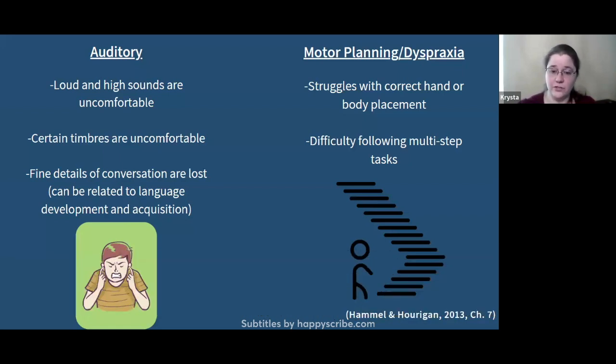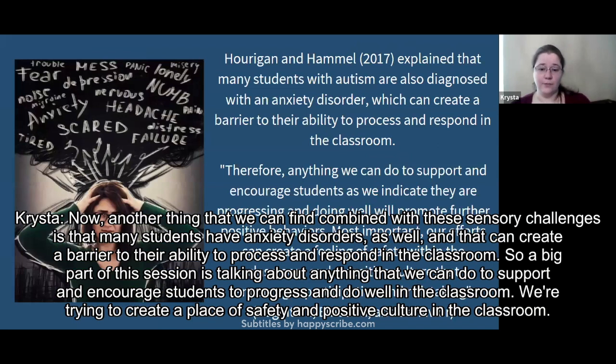Now, another thing that we can find combined with these sensory challenges is that many students have anxiety disorders as well. And that can create a barrier to their ability to process and respond in the classroom. So a big part of this session is talking about anything that we can do to support and encourage students to progress and do well in the classroom. We're trying to create a place of safety and positive culture in the classroom.